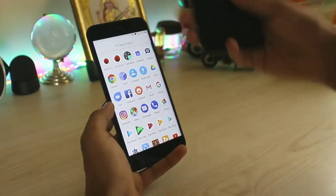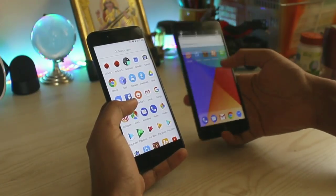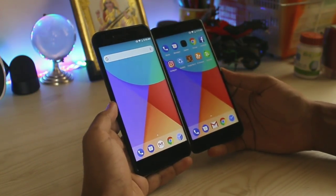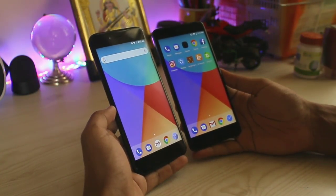And for the camera comparison, I will be comparing with my iPhone 7 Plus, because that's the only phone that I have with a dual lens camera, and why not? So as you can see, on the left hand I have a Xiaomi A1, and on the right I have a Redmi Note 4. The form factor of the Xiaomi A1 is a bit larger. As you can see, it has a big forehead and a chin. The Redmi Note 4 feels a lot smaller in your hand.